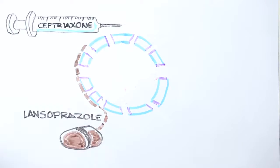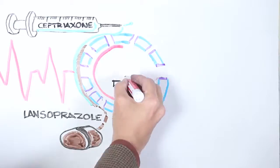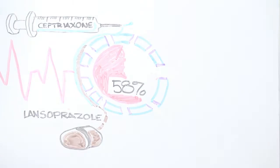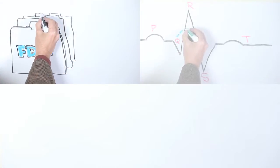But when the 2 drugs were combined, the electrical current was blocked up to 58%. That provided a biological explanation for why this combination might increase QT intervals. Starting with billions of data points and working down to a few single cells, the team had identified a potentially risky combination of 2 popular drugs.